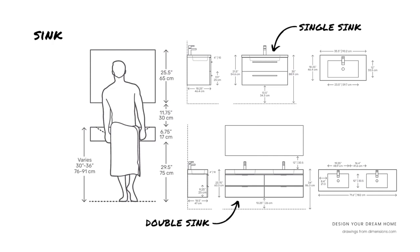The minimum standard width for a sink cabinet is roughly 24 inches. If you go much smaller, I would look at places like IKEA because no one beats them using small spaces efficiently. I love the storage built into their bathroom cabinets, and they have some really tiny ones.